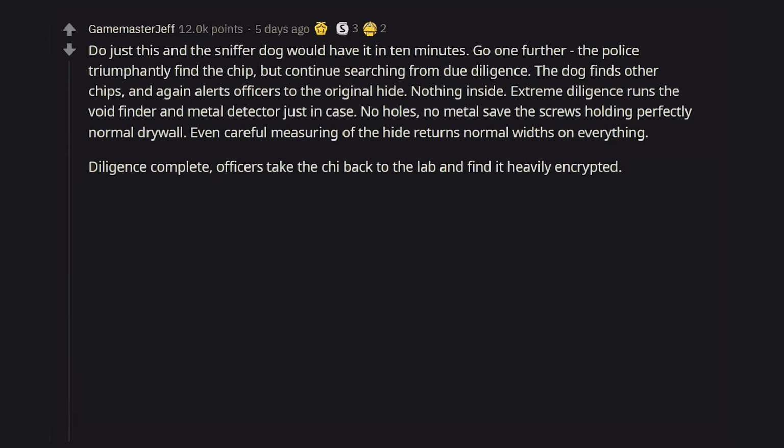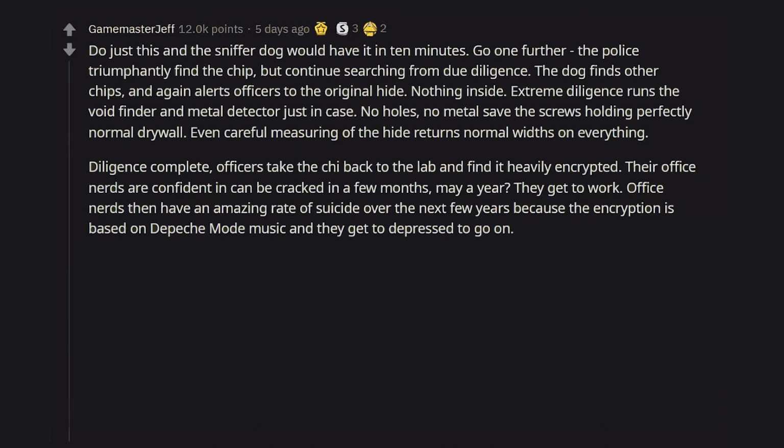Diligence complete. Officers take the chip back to the lab and find it heavily encrypted. Their office nerds are confident it can be cracked in a few months. Maybe a year? They get to work. Office nerds then have an amazing rate of suicide over the next few years because the encryption is based on D-pitch mode music, and they get too depressed to go on.